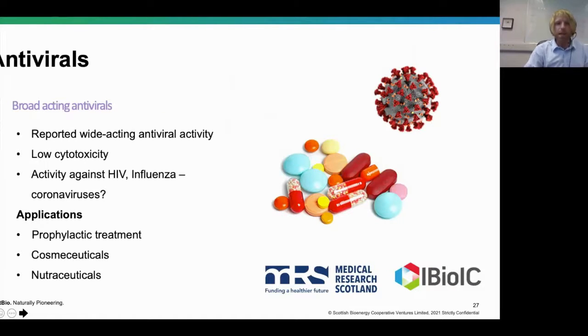Very excitingly, we've recently been given funding for two projects with Medical Research Scotland and IBioIC, looking at the application of some of the spirulina components as antivirals. So these components have previously been shown about 10, 15 years ago to have considerable activity against human viruses such as HIV, herpes, influenza. And the aim of these two projects will be to explore the activity against emerging human viruses such as SARS coronavirus 2 and other emerging viruses as well, by firstly identifying their antiviral mechanisms.